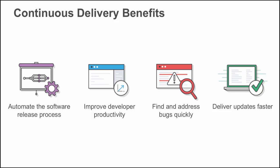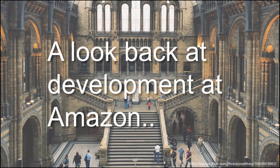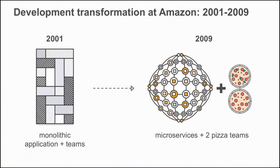So we've covered some of the benefits of continuous delivery and given a little bit of an introduction to what we're going to be talking about today. What I'd actually like to do is step back slightly and take a look at how development has worked here at Amazon. So here at Amazon, we've gone through a number of different phases of the company over the last 20 plus years. And I'll talk about one of the biggest transformational shifts that we had at Amazon.